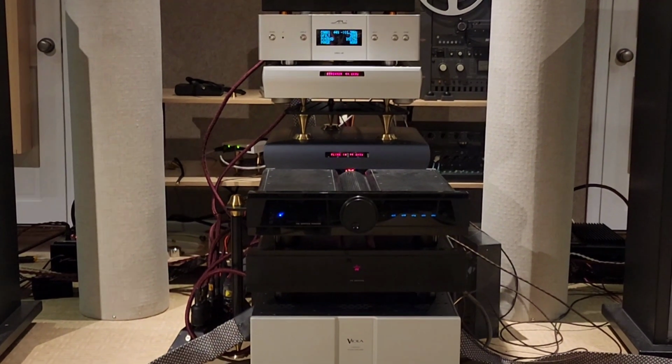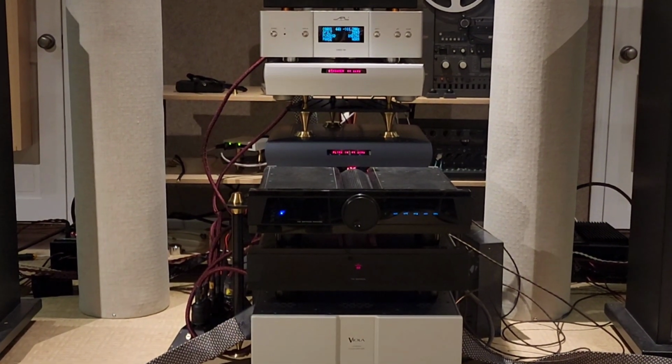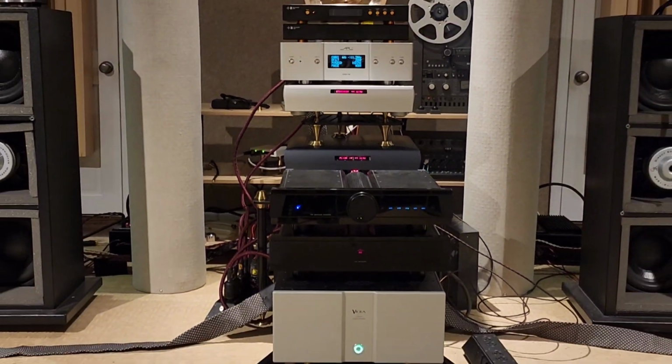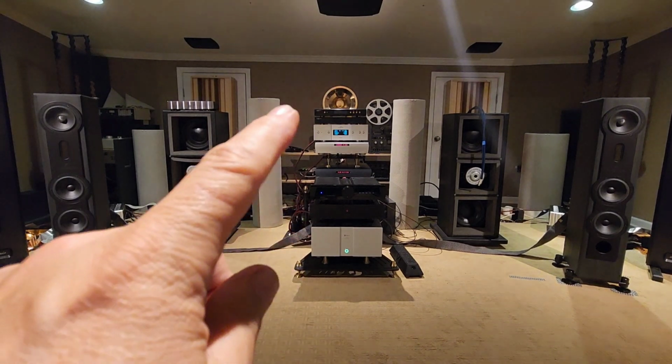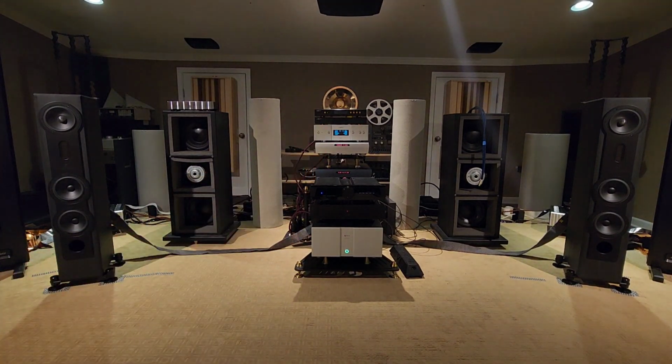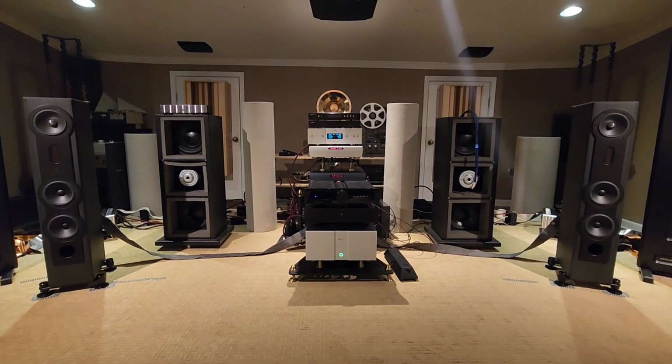And right above this, it's kind of hard to see, but we've got a Griffin preamp there. That is called the Pandora. So that's the Griffin preamp. The reason we have a preamp in there is because the May DAC and the APL are just DACs, right? They don't have any volume control, so we need a preamp, okay?